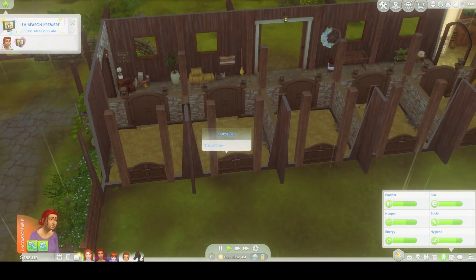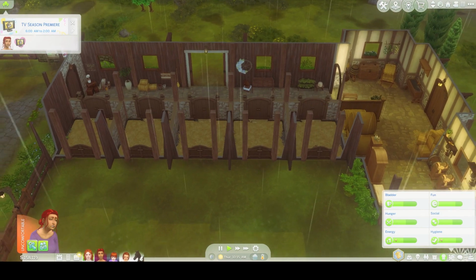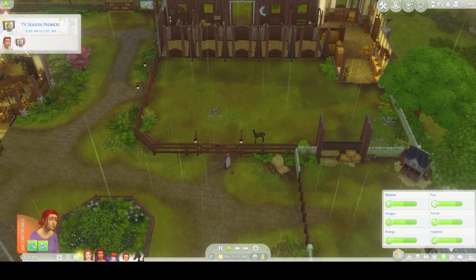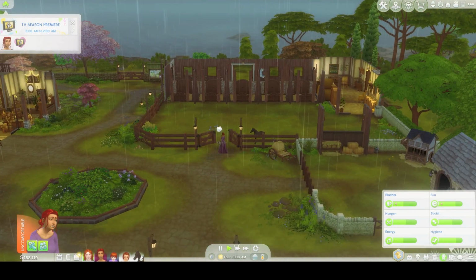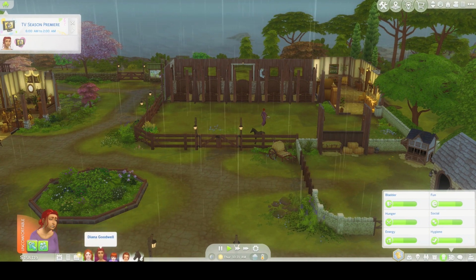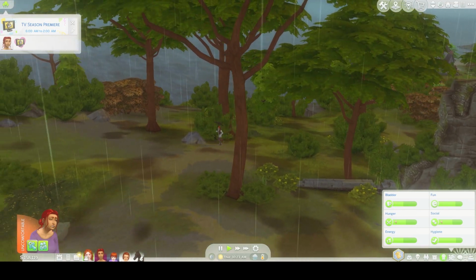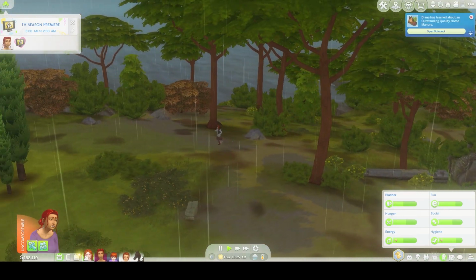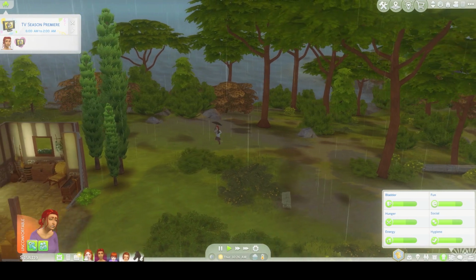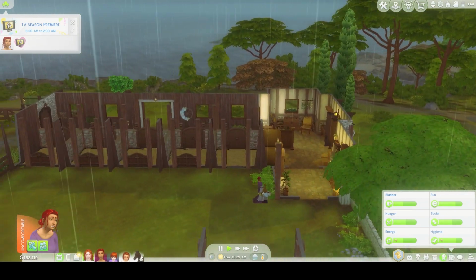Let's go ahead and check and see if the horse bed needs to be cleaned. It does, so I'm going to have her do that. So she's cleaning up the manure, and she's going to do the cleaning of the horse bed. We love that. And Roger is just doing a little bit of foraging and harvesting of the plants around the area, which is fantastic.